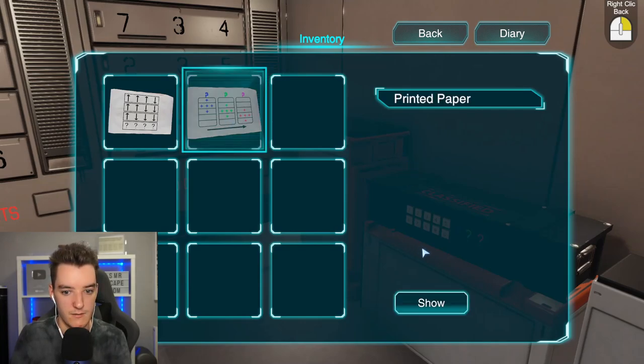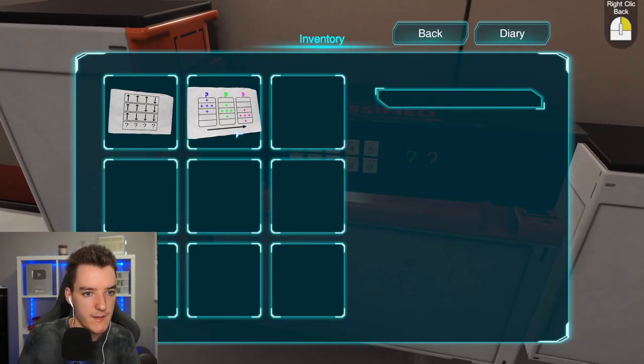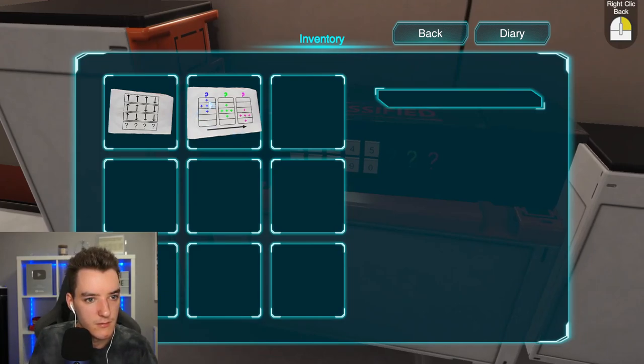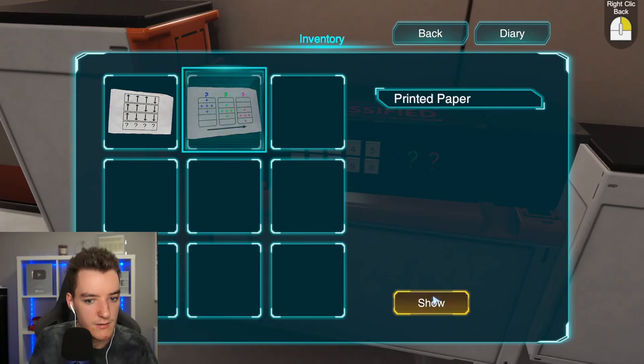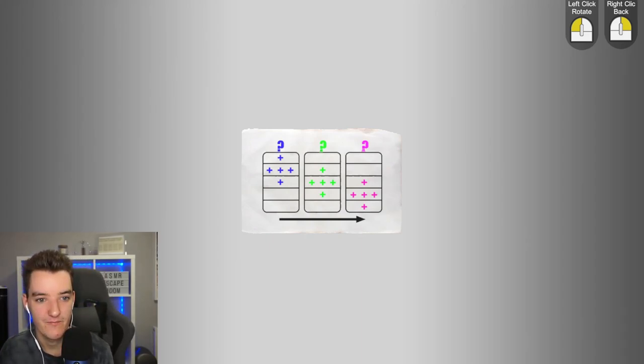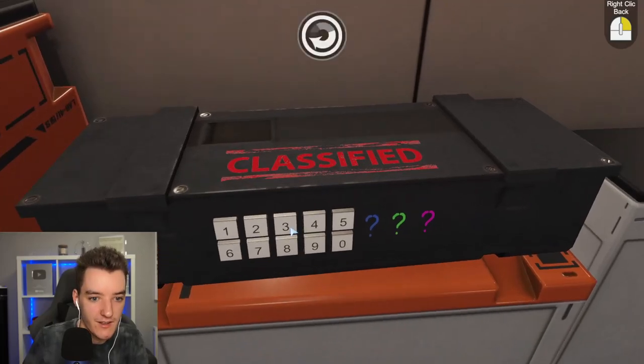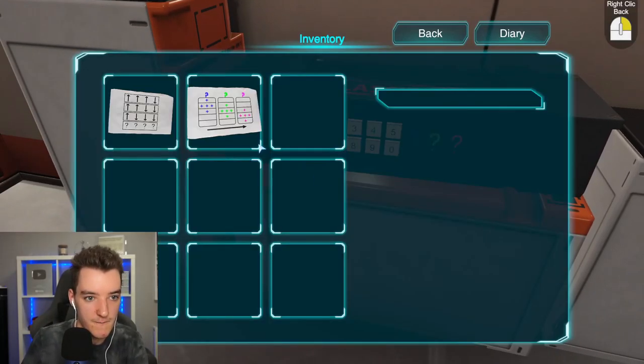What does that mean? So, blue, green, then pink. That's the right order. But what does that mean? What does that actually mean? We have like a plus on one on the top column and then three on the next column. Maybe that means, I've no idea. And it says go from left to right. What does that even mean? Does it mean 2, 3, 4?